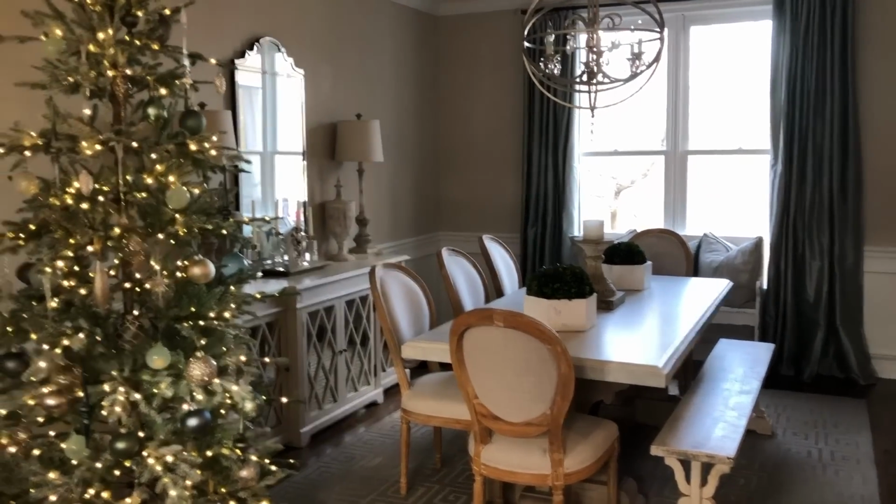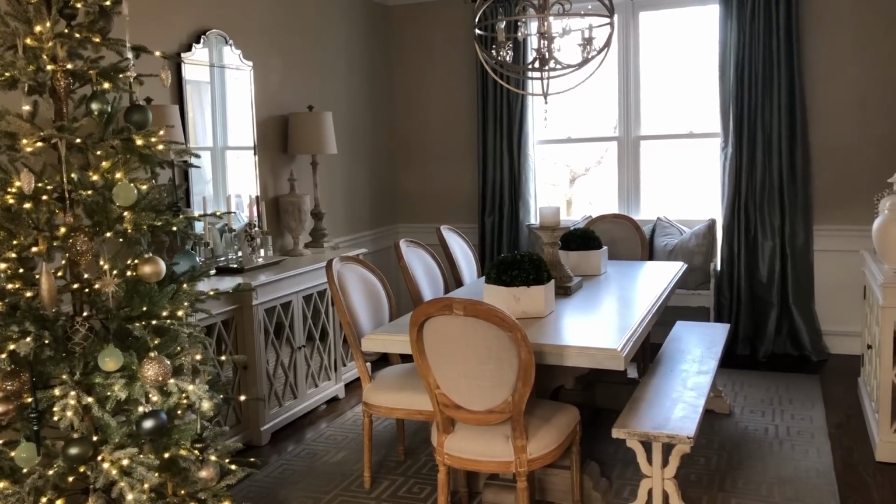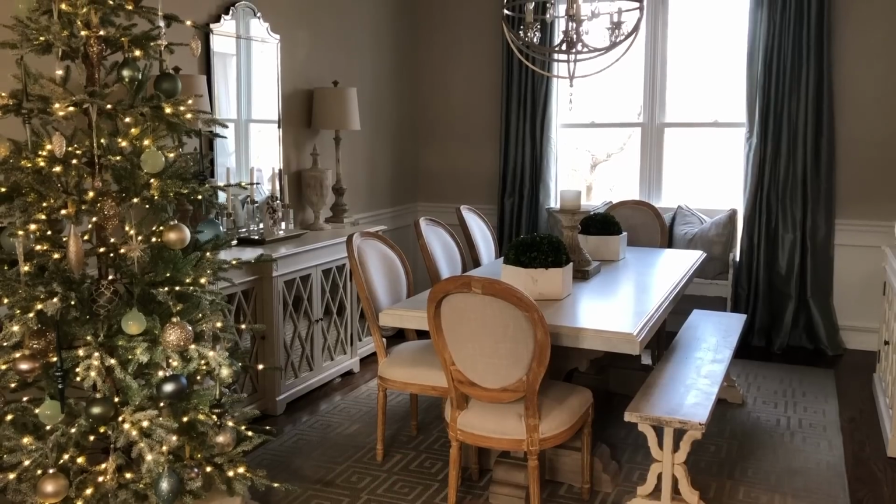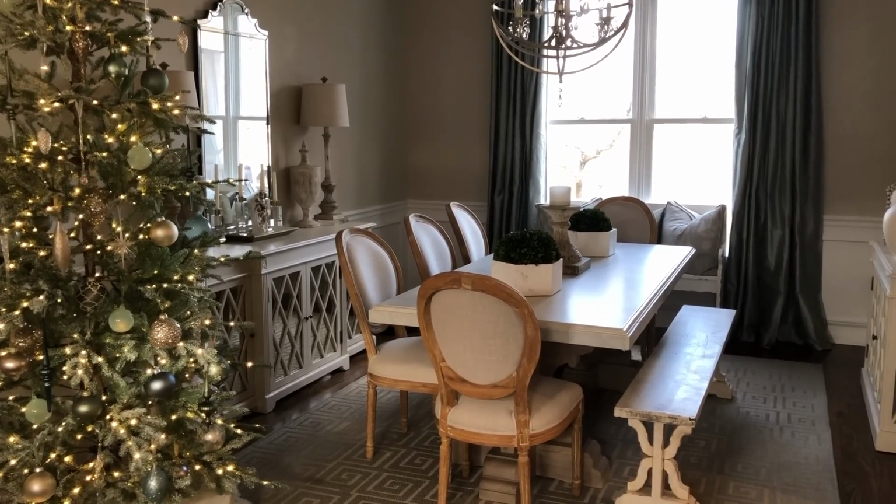And yeah, I still might move my white chairs back to the end. I did swap up some of my chairs and put this beautiful bench. I just love that bench so much.